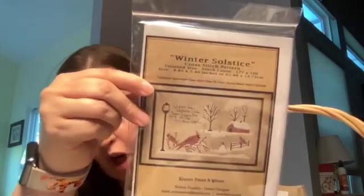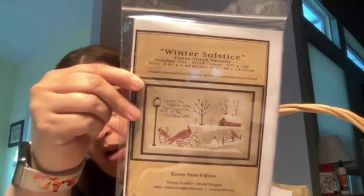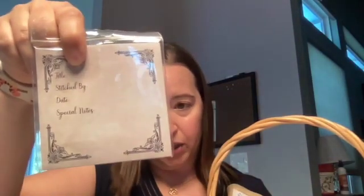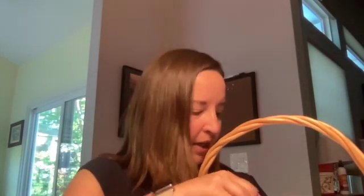It came with this pattern, Winter Solstice. The cardinal is the state bird of Ohio, so I'm assuming that's why that's in there. Came with these Lindy Stitches sticker plates, which is pretty cool. I'm actually going to use this. If you watched my last Flosstube video where I shared my friendship basket by Hello from Liz Matthews that I had people add to at StitchCon, when I frame that, I'm actually going to put one of these on the back and I'm going to write who stitched what on my basket. I'm going to have to write it pretty small, but I'm going to write it so that I don't forget.